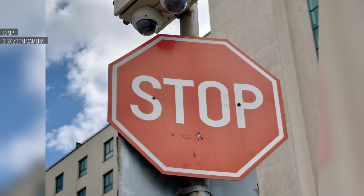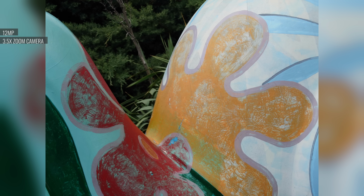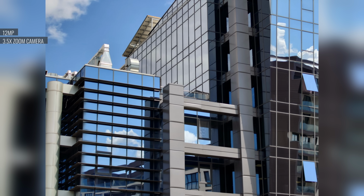With the telephoto cam at 3.5 times zoom, you get a decent amount of detail, but these photos aren't as sharp as the main cam's. The colors match though, and you again get a natural rendition. The dynamic range is wide too.